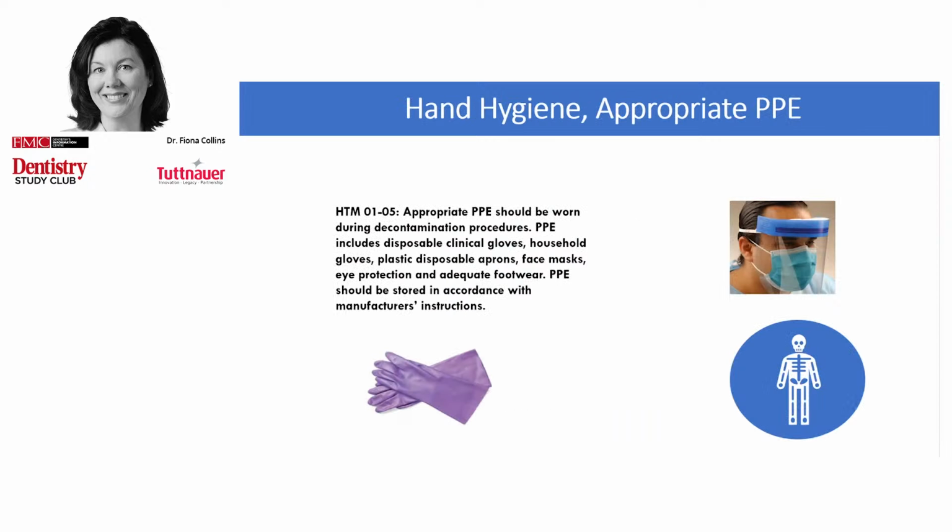Hand hygiene related to instrument reprocessing specifically includes you performing it before donning and after removing PPE, after washing dental instruments, before handling sterilized instruments, whether wrapped or unwrapped, after cleaning or maintaining devices used for decontamination, and after you've completed instrument decontamination. A dedicated sink is required for hand washing that's not used for any other purpose.